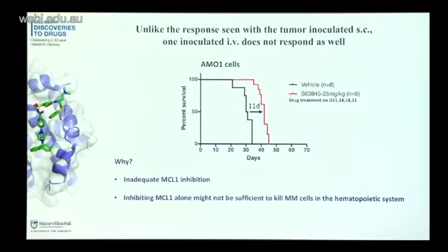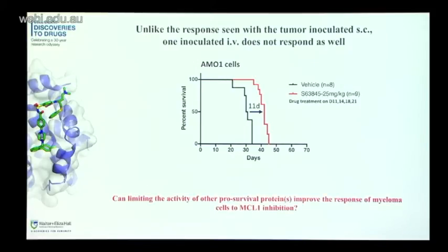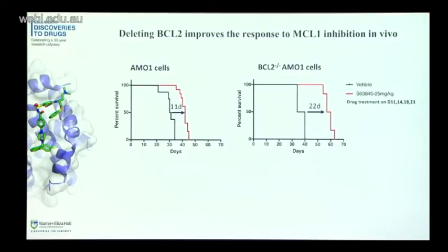For the following talk, I will mainly focus on the second possibility, trying to ask whether limiting the activity of other pro-survival BCL2 proteins can improve the response of the myeloma cells to MCL1 inhibition. Our in vitro mechanism data, which I don't have to show you today, suggests that BCL2 is another very promising candidate. So for today, I will just show you what we have for now.